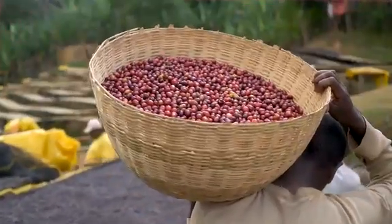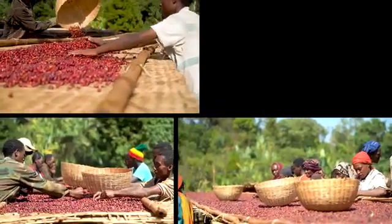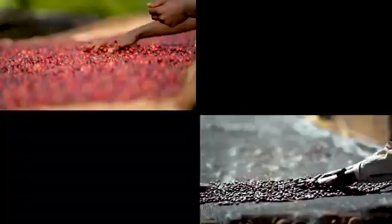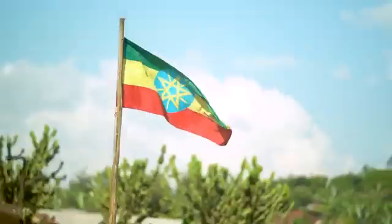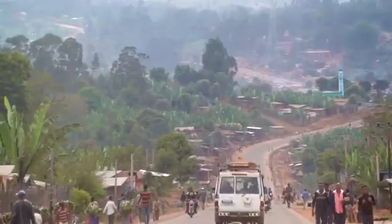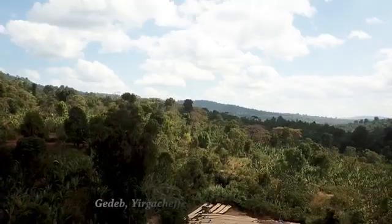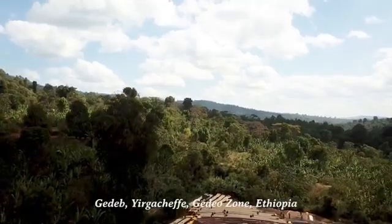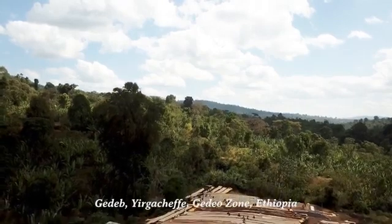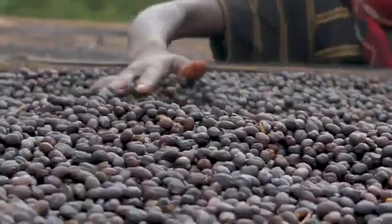Natural process, also called dry process, is the oldest method used to remove the coffee seed from the coffee cherry, and it's still commonly practiced in many coffee-growing countries, including Ethiopia, where Arabica coffee was first discovered. Since it was in Ethiopia that the natural process was originally perfected, we'll visit a facility in Yirgacheffe in this video to learn more about this particular process.